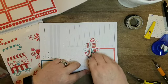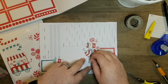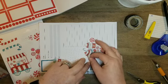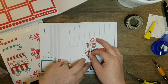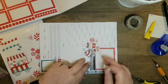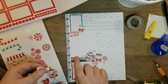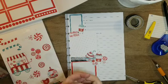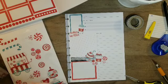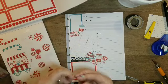I should have cut it before I laid it down and just cut it thinner, so I didn't have to worry about the possibility of tearing the paper. But I think we're going to make out okay. Yay! That is great. I cut it a little too thin over here, you can see. That's okay though. So I'm going to stick this up here out of the way because I'll probably use it in a minute.